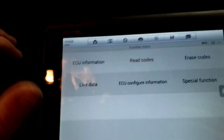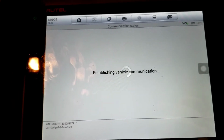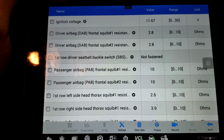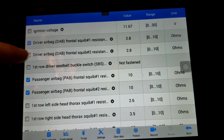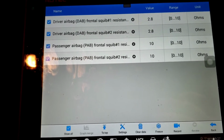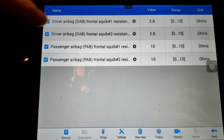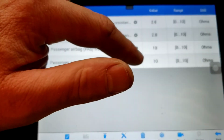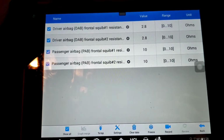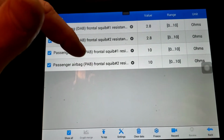So if you go to the live data, let me pull that up. Sorry about the glare from the light. Once it pulls up, I want passenger and driver. All airbag systems I've seen are usually 2.2, 2.3, 2.8 ohms of resistance. Driver 1 and driver 2 are 2.8 ohms. Passenger 1 and passenger 2 are 10 ohms. Well, 10 ohms in this case is considered an open circuit. It needs to be 2.8, plus or minus half an ohm or whatever the tolerance is per the service data.